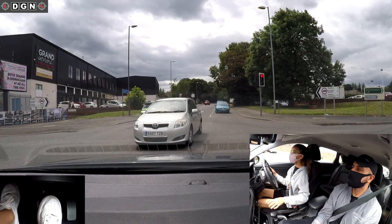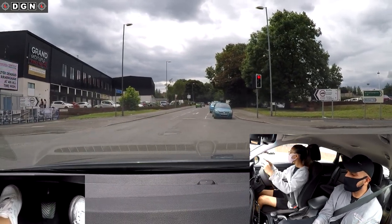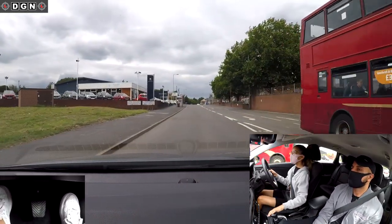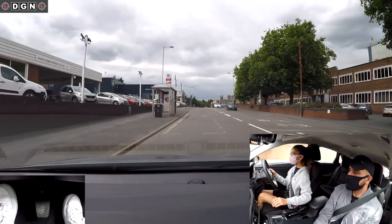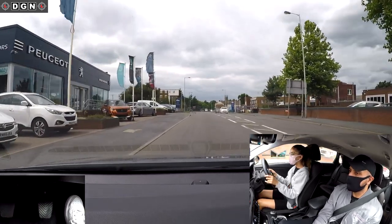Okay, clutch down, restart the car. Okay, go on, don't rush off the clutch. A bit more gas, please. Okay, so what do you think, we stalled there? Not enough gas. Okay, and came off the clutch really quick as well, yeah.